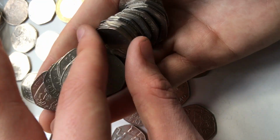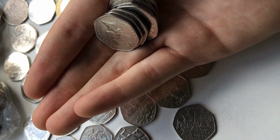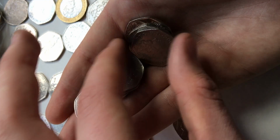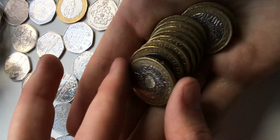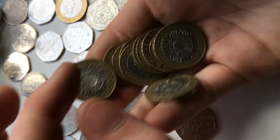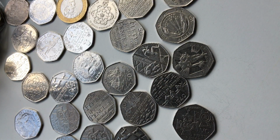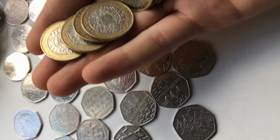Tiggy Winkle. No, Bible. All we seem to be getting is Bibles and Tiggy Winkles. Right, £2 now. Four more bags. Don't want to take long. I doubt there's hardly any coins in them. So. Right, nearly done. King James Bible, that's quite good.